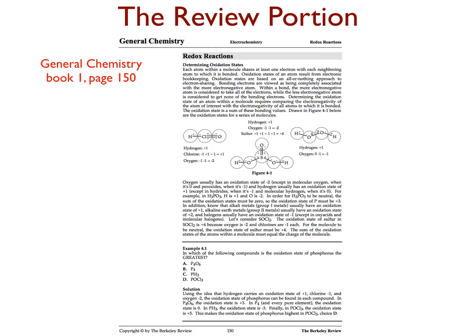Let me just give you a sample of a page. This is the first page in the electrochemistry section. Electrochemistry might be one of those sections that you do want to read through, because traditionally, for whatever reason, college courses seem to shortchange this topic, in general chemistry at least.